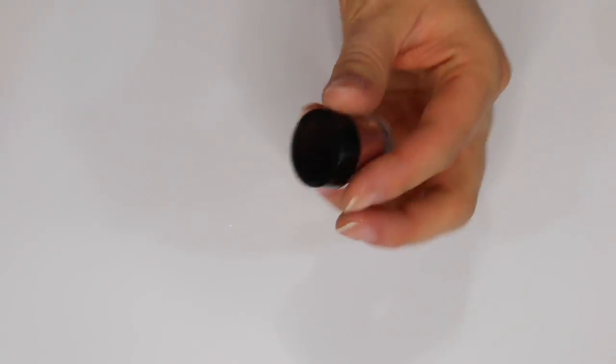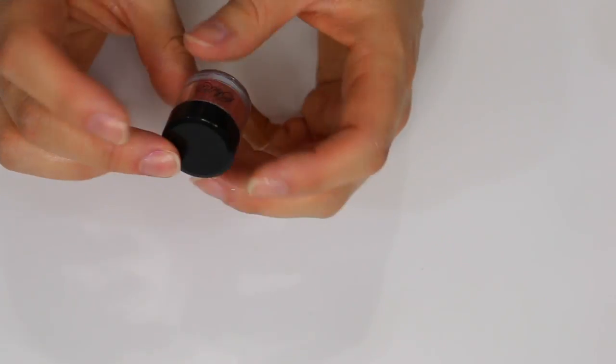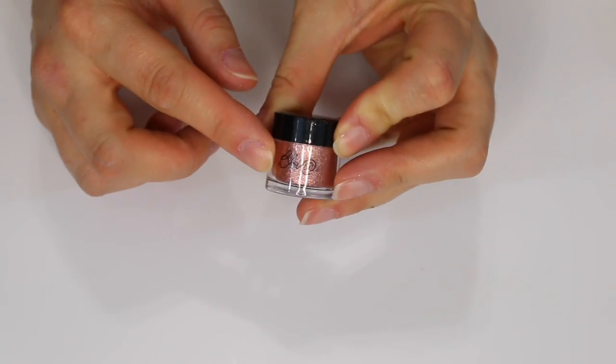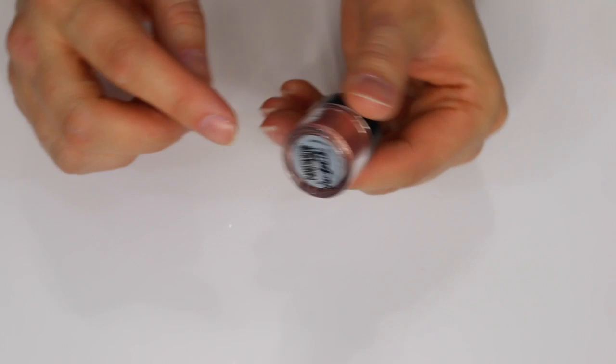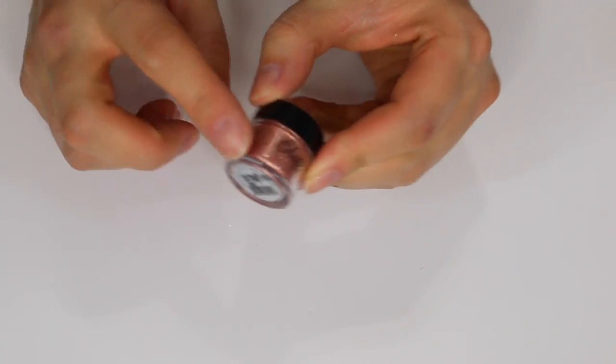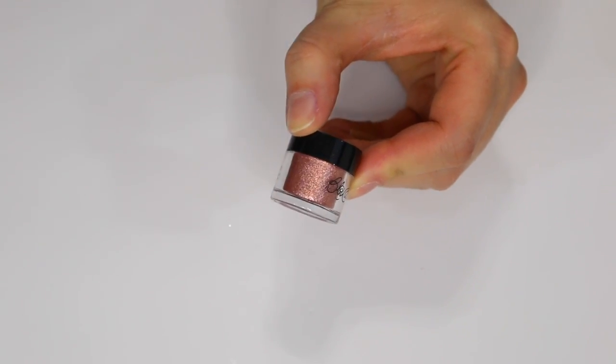It's completely full. And then this one I got, I think in a BoxyCharm perhaps, and I don't even know who it's by. It's the name right there. It's a really pretty rose gold shade. I think it's a Korean brand pigment. I'm gonna get rid of that.